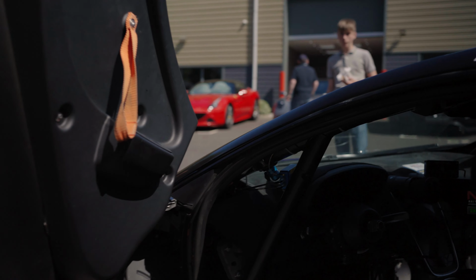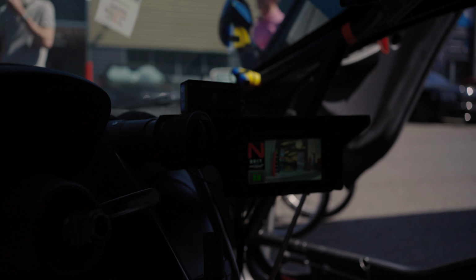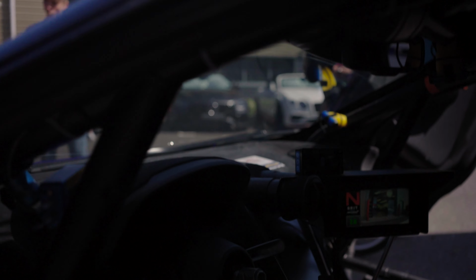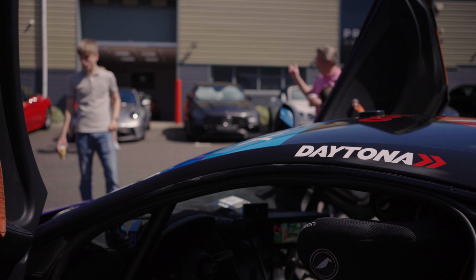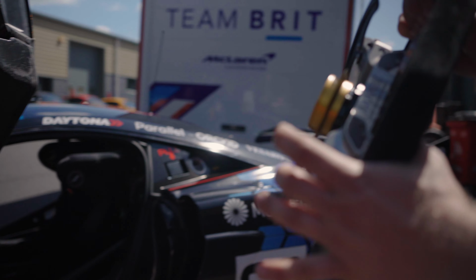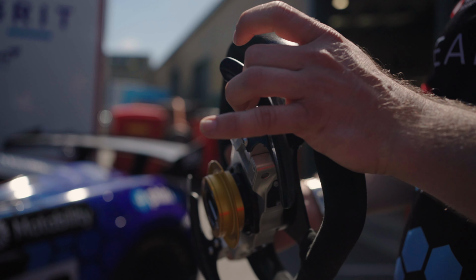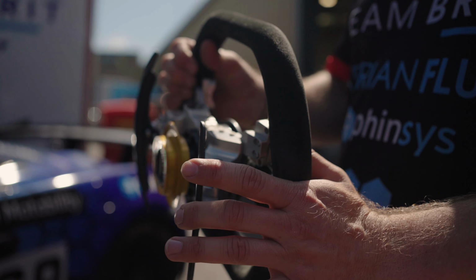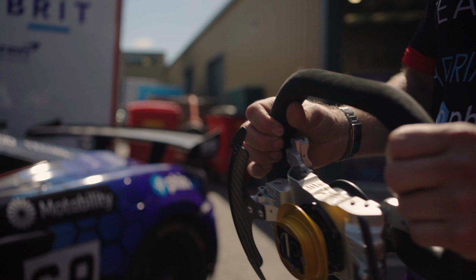How much did it cost you to convert over? It depends on the car, but you're talking quite a few thousand pounds. The accelerator is quite easy, that's fly-by-wire, but the brake is very complicated. It's an electronic switch that controls a pneumatic cylinder, which then presses on the pneumatic brake system. So it's quite a complicated piece of kit to get the brakes to work.